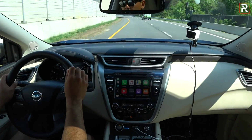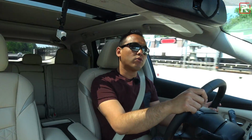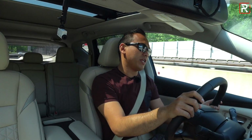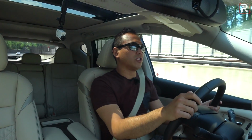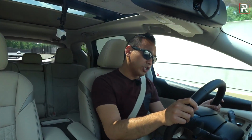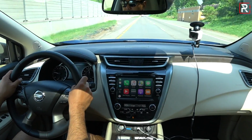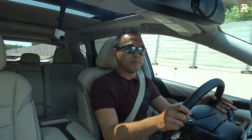I hear a little bit of wind noise creeping in through these parts of the pillar here, but the ride quality is so soft. Even these 20-inch wheels on this car, it's just pillowy soft. It actually makes the Murano feel a little bit bulbous to me. This feels heavy, big, and wide, which is not what I particularly like. It doesn't have the really nice European, solid feel that I typically like.